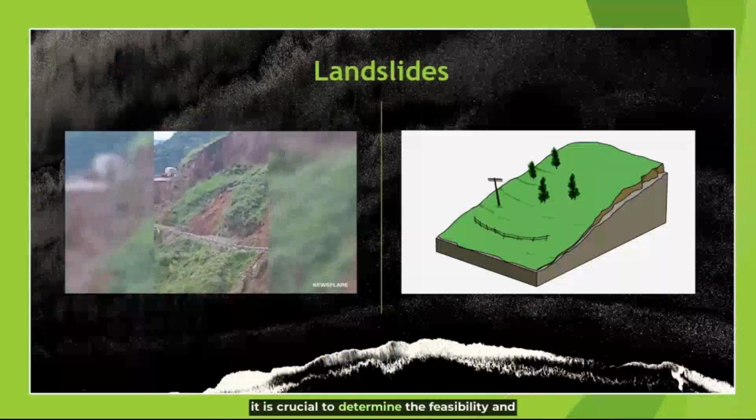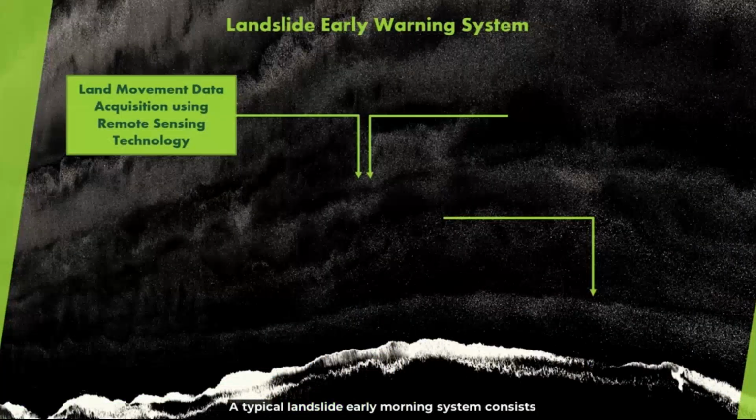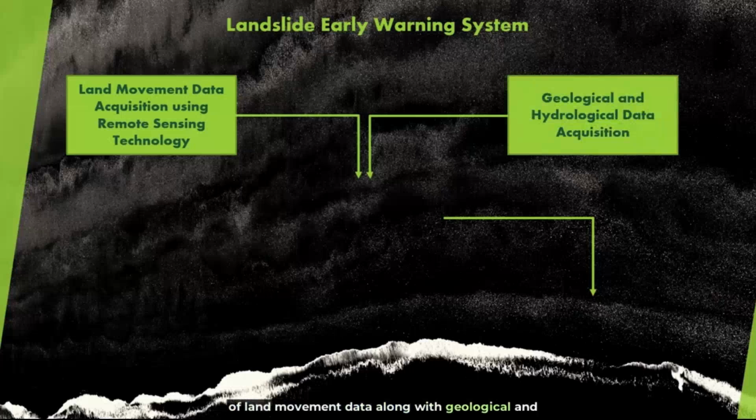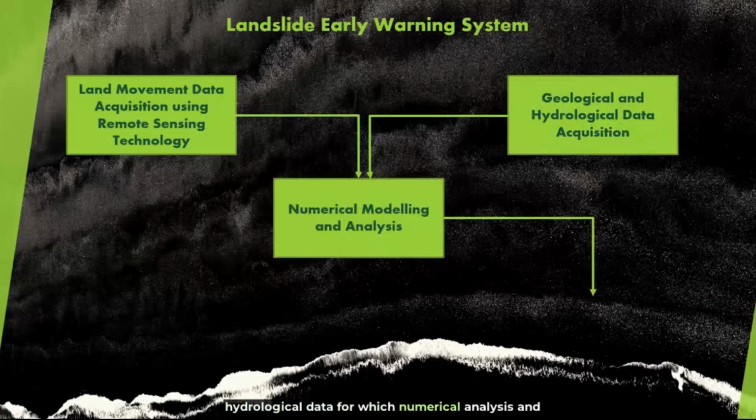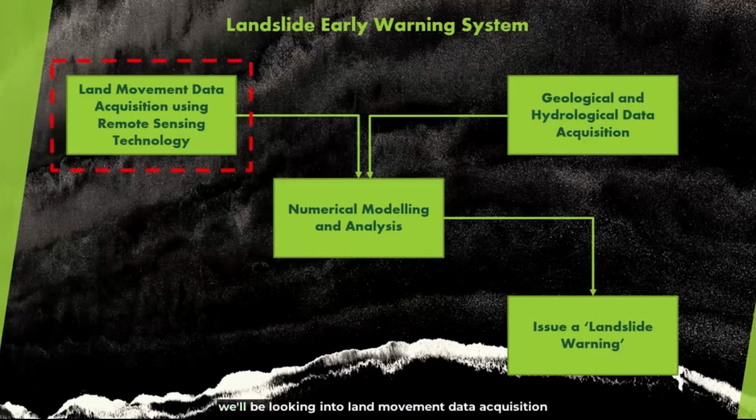Therefore, it is crucial to determine the feasibility of developing a landslide early warning system. A typical landslide early warning system consists of land movement data along with geological and hydrological data, for which numerical analysis and modeling would be done to generate a landslide warning. Within the bounds of our research, we will be looking into land movement data acquisition using remote sensing technology.